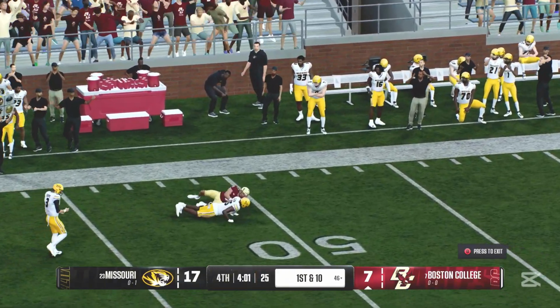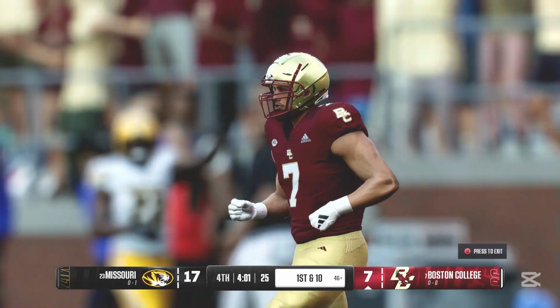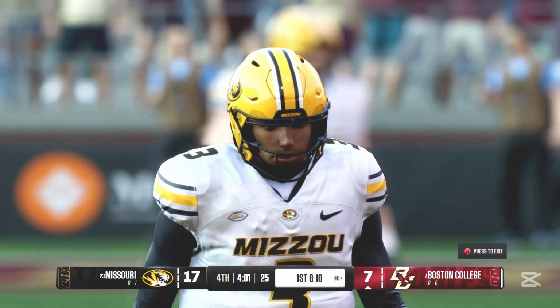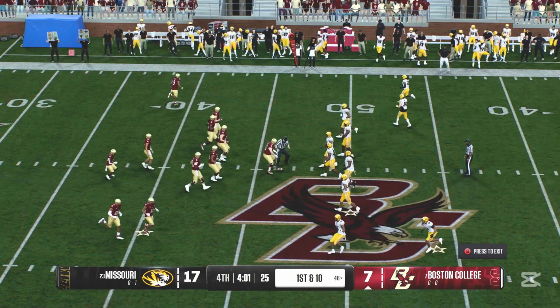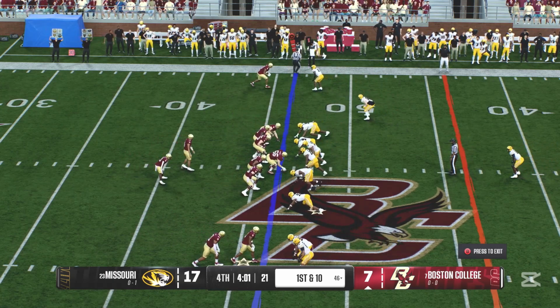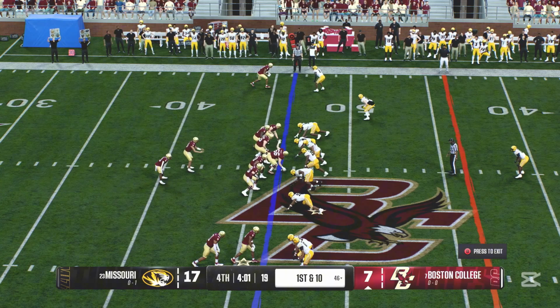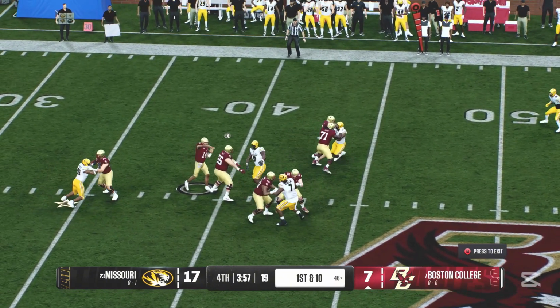And they capitalize not only on the pick, but the great return to give the offense tremendous field position. That's one of the only ways of getting back in this game. You had to force a turnover. You still got to score twice at least to get back in this ballgame and try to win it. Great stop. Now it's the offense's turn. I need to score and score quickly.